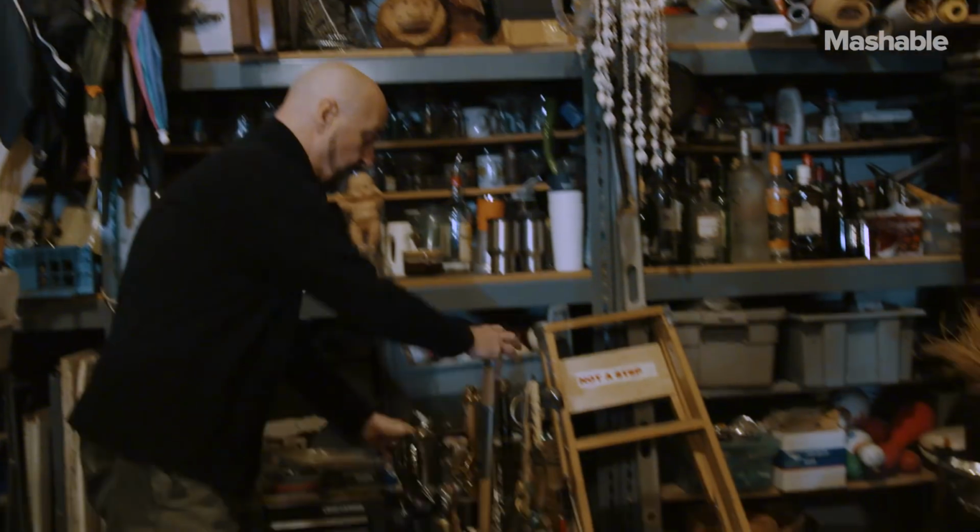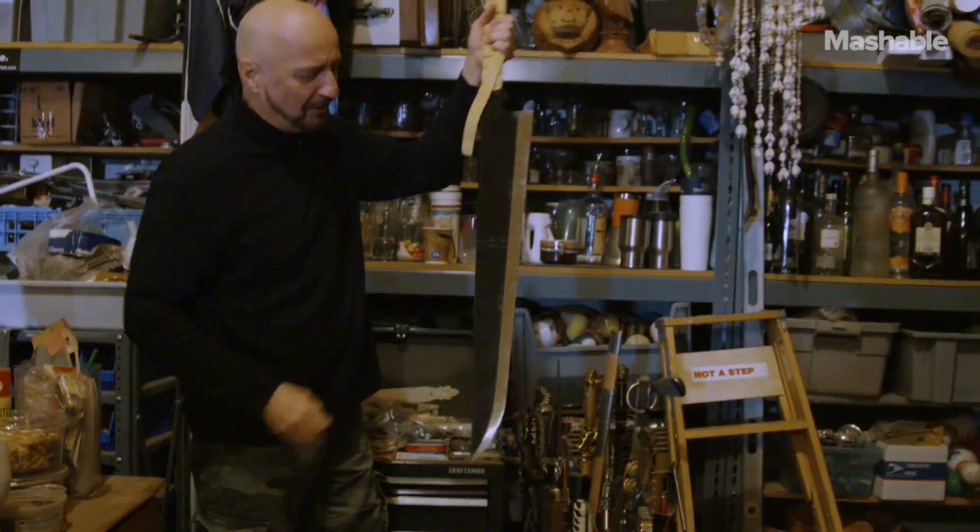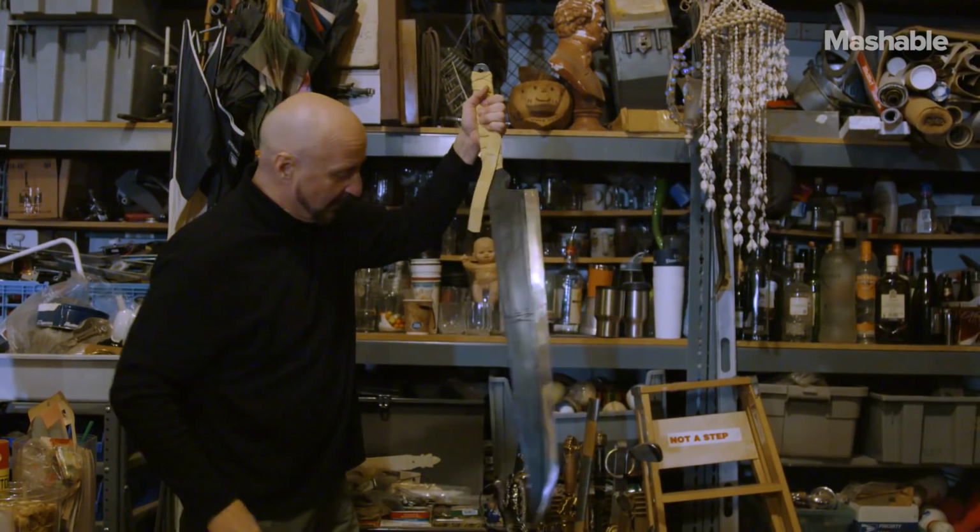Look, swords, huh? This is my favorite one. Oh, look at that. Oh, beautiful. Razor sharp. It makes a great sound, too.